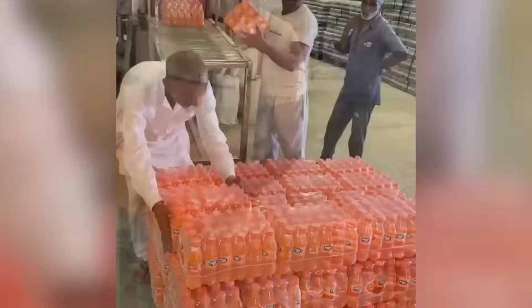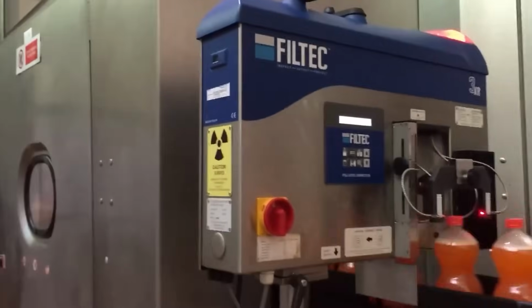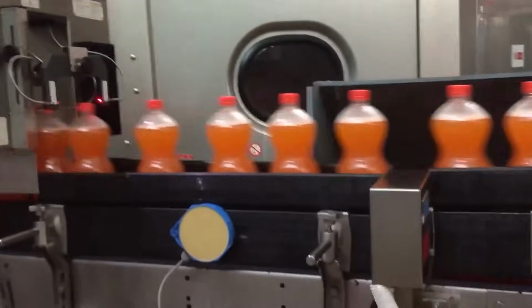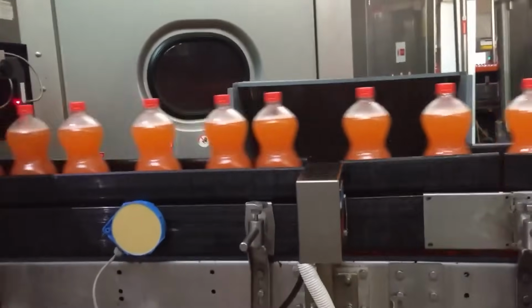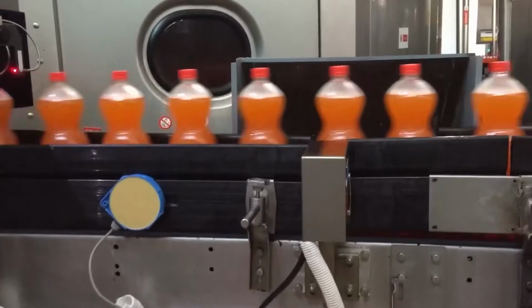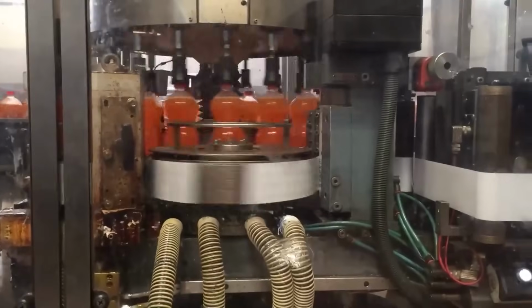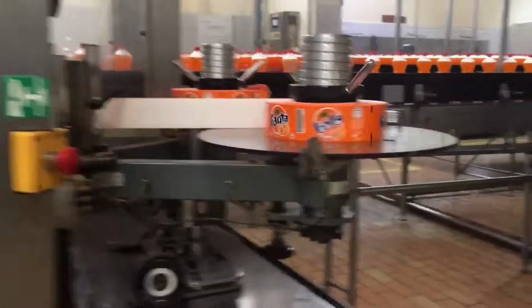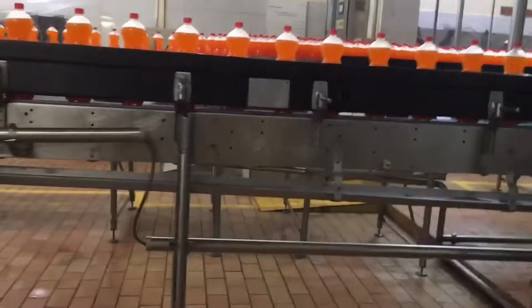With the bottles and cans now sealed, the next stage in the production process is labeling and batch coding. Labels are an essential part of Fanta's branding, providing consumers with product information, flavor identification, and branding visuals. The labeling process is highly automated, with machines applying labels to bottles at high speeds. These labels must be aligned perfectly, as any misalignment could make the product appear unprofessional or difficult to identify on store shelves.